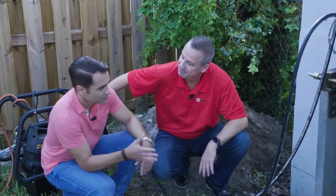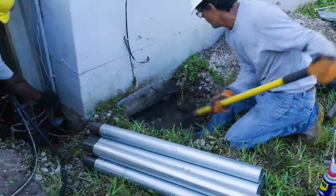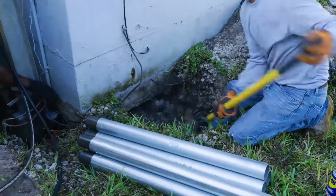So now, when it comes to the repair, can this literally be done in one day? It all depends on the size of the job. The job that we have here, about three piers, is a one-day job.